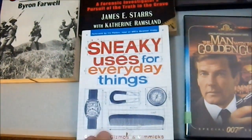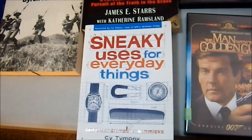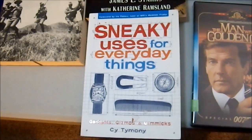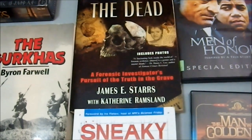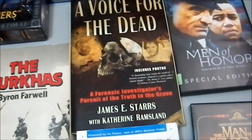And I flipped through it, and it's kind of interesting. It's got a nice selection of household suggestions, gadgety stuff, survival things, sneaky spy-like kind of things, all kinds of stuff. It's got a nice little selection there. Then we have Voices for the Dead, which is a forensic investigator's pursuit of the truth in the grave. Includes photos; those would be cheery.